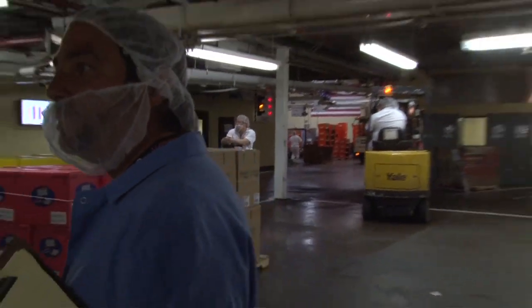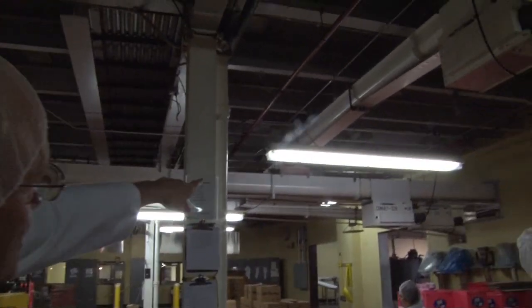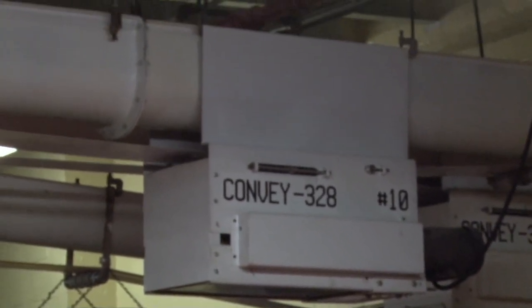As the Dum Dums are coming down from upstairs onto conveyor belts, you can see all the Dum Dums are getting on the conveyor belt, and there it'll be mixed. So you get all the flavors mixed together.